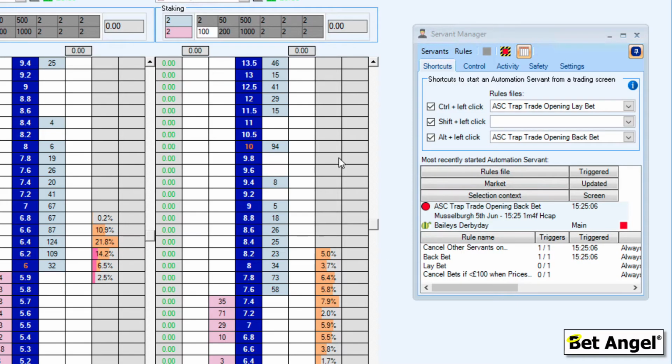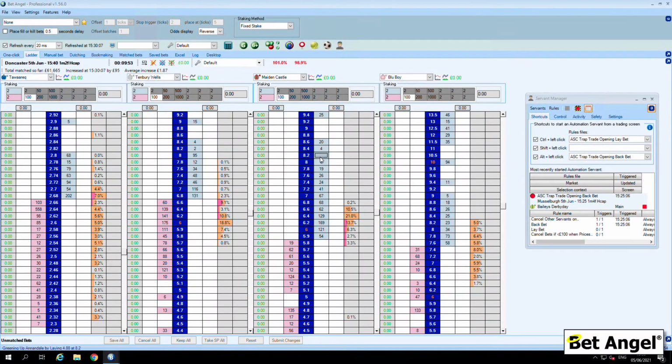And if we assign the servant to certain keystrokes, you can see here Control and left click is an opening lay bet, Alt and left click is an opening back bet. So if I go into the market and I click here, then that has placed a trade, and that is just a manual trade. There's nothing clever going on with this particular trade. However, oops, I placed two of them. Why not? However, if I hold down the Alt key and left click, you will actually see something happen here.